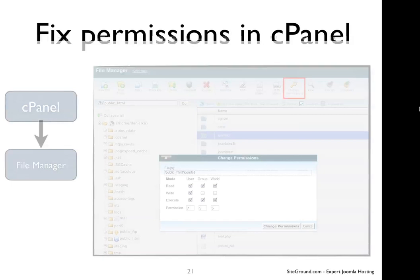To fix the permissions, you can access the cPanel and go to the File Manager. When you do this, you will see all your files and all your folders listed. To change the permissions, simply select one of the folders or files and then click the Change Permissions button. You will see this pop-up screen, and you can type the numbers in the boxes and click the Change Permissions button. So that's it.